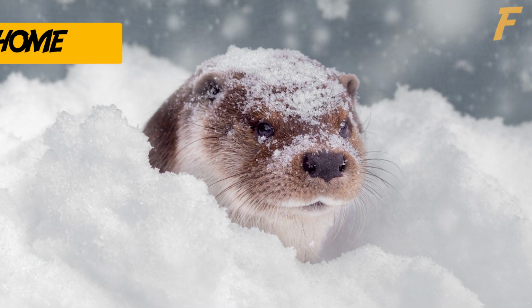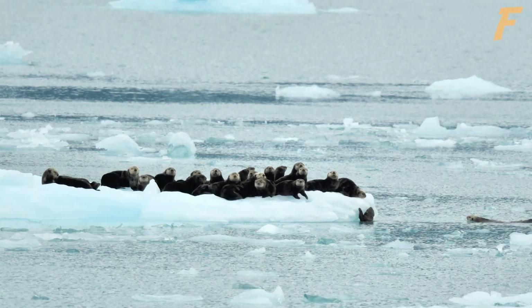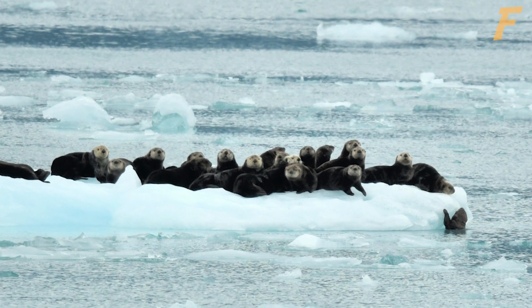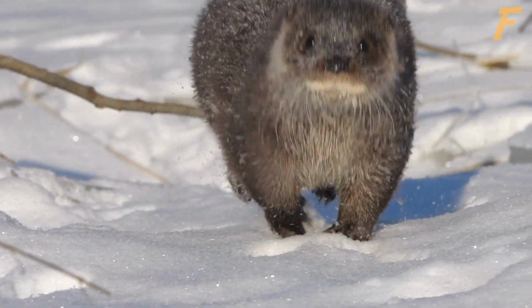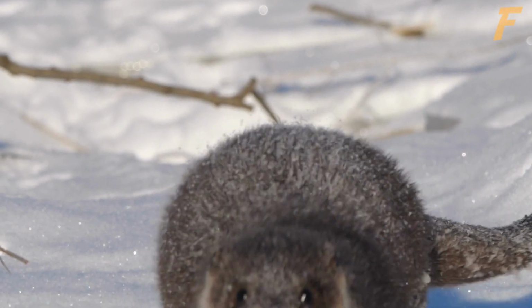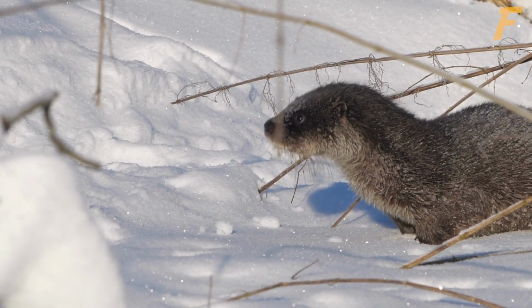Number 5. Most sea otters call Alaska home. The coastal regions of Alaska are home to around 90% of the world's sea otters. The waters around public properties like the Kodiak National Wildlife Refuge, Kenai Fjords National Park, and Glacier Bay National Park are home to a large population of these marine animals.